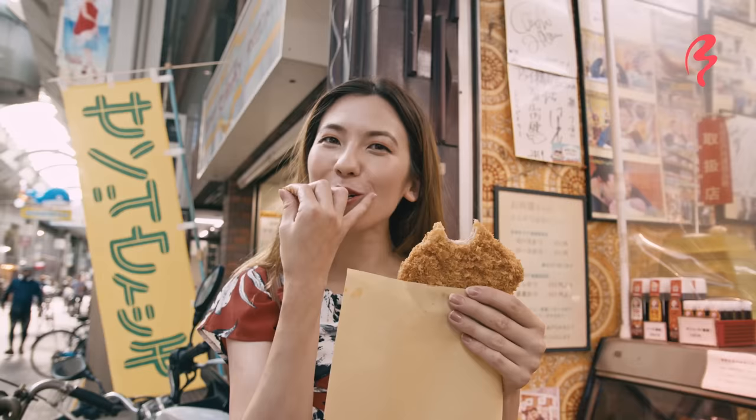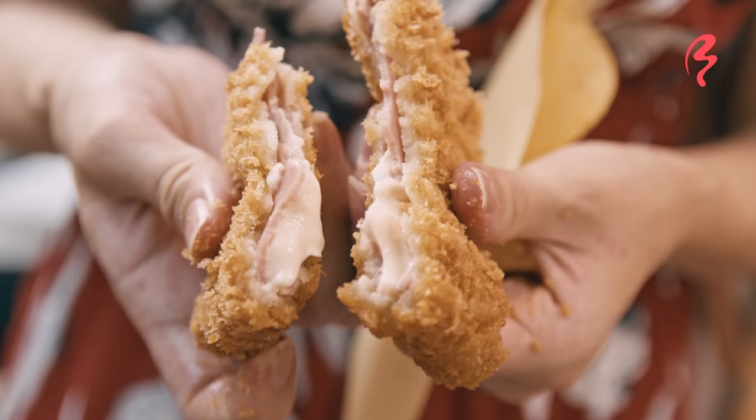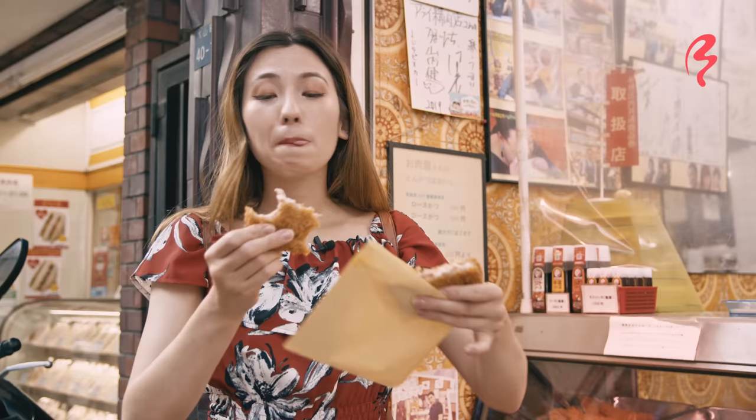And it's so crispy. I have panko bits all over my hands. Whoa! Look at that cheesy creaminess with those really thick slices of ham. I have nothing to say, but it's super good. It's really creamy, really cheesy, a little bit messy, but it's fun to eat.